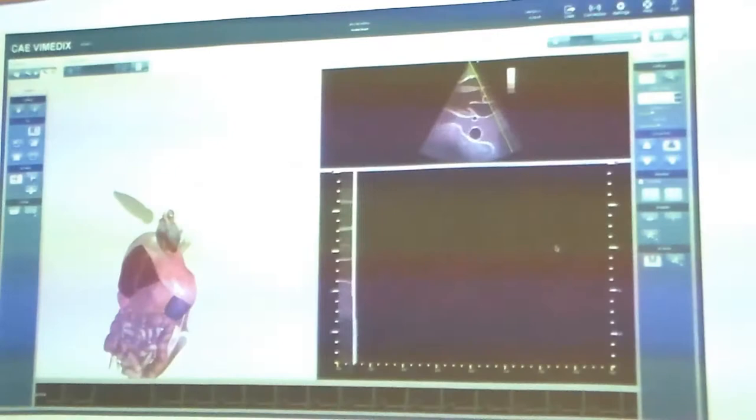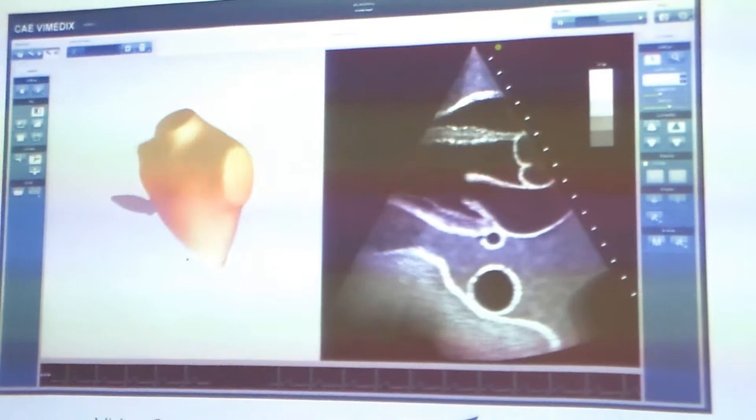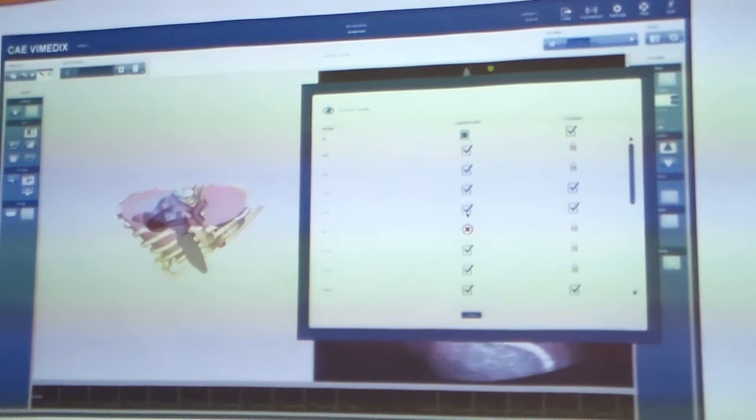The Vimetics display emulates a real ultrasound screen with the added learning tool of a 3D animation of the body. The split screen displays a simulated live ultrasound image on the right and an anatomical representation on the left. Learners are able to view a 360-degree perspective of the organ by unlocking the image on the left and zooming out. The instructor can alter the view of the anatomy by clicking on a box to toggle the organs, skin, and bones on or off.